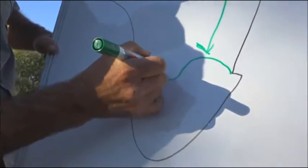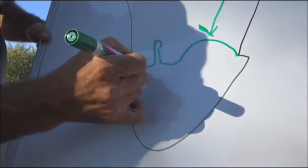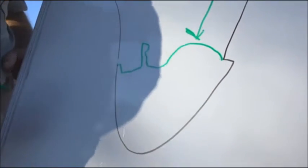Now, of course, the proportions of this are going to be totally squonk, aren't they, Willem? That's okay, I like it. There we go. That is horrendous.